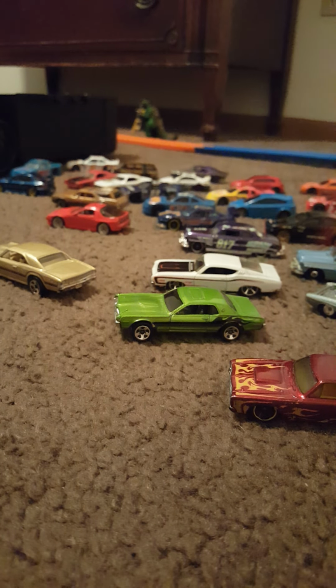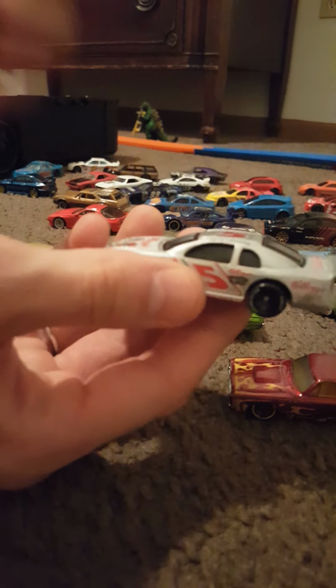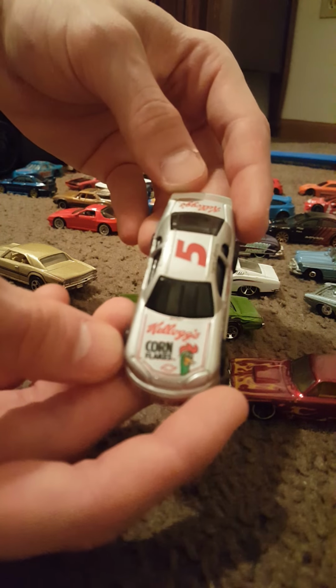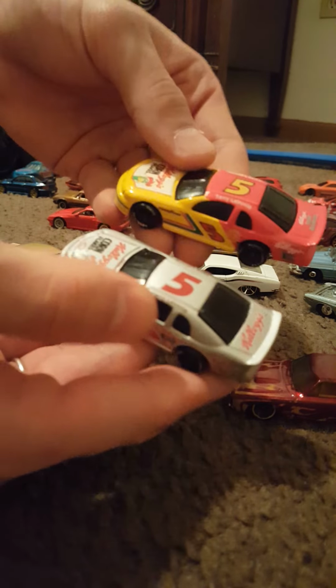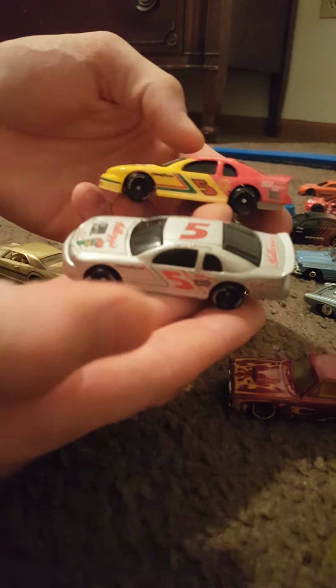Beautiful. The only other GTX I have is part of the premium Need for Speed series, I think. Full Force series, one of those two. Here we have another one of those Nevins International cars. Trademark 96 Kellogg Company. Another Kellogg's Corn Flakes vehicle. These are real heavy, so this one and this one would be great to go against each other. We just might have to do that.